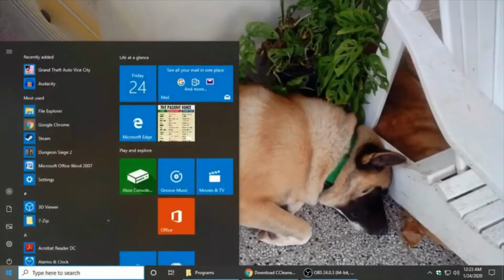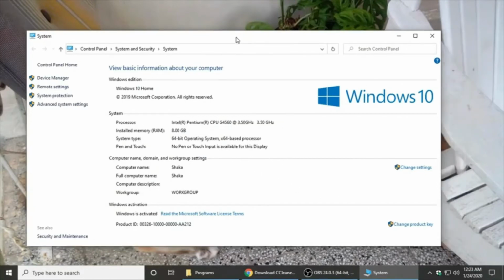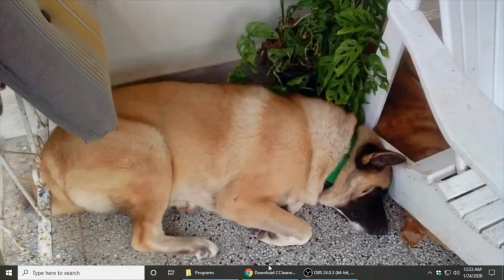Just to show you what I mean, I have a Pentium G4560 with 8 gigs of RAM, and this is more than ideal for Windows 10. It's a dual core system, but it handles Windows 10 very well. I don't have any problems with this computer because it's more up to date. This is a 7th generation processor, so this is more up to date than say like a 5th generation or 6th, whichever generation came before this one. This can handle 10 just fine as is. There's not a whole lot on this computer either, so I really have no issues with Windows 10 right now.